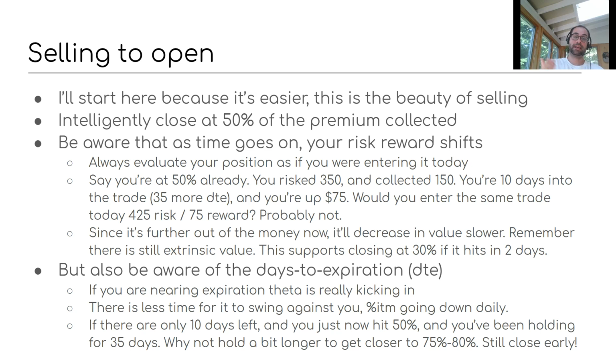After a certain point, then it goes back to the first point here where now we're down to 3 days, and maybe it is a high percentage in the money, still hovering around 40 or 50%. There again, the risk is too risky and the reward is not worth it, so I would close it, and that's why I say still close early. So again, this is all about balancing these two.